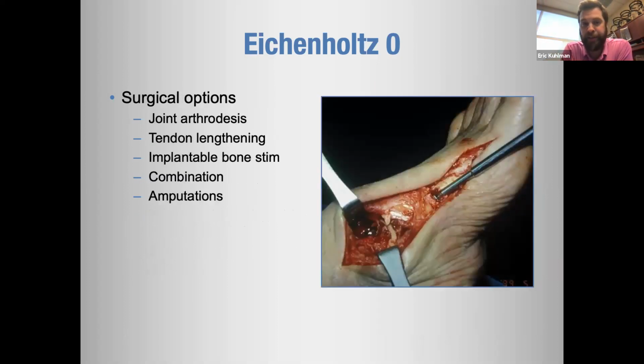Typically, I will not do a lot of surgical procedures on my Eichenholz zeros. On my basic first attempt at the Charcot attack, we cast if we have to. Say on that x-ray that had that split between the Lisfranc joint, if that Lisfranc ligament is hurt in any way, shape, or form, sometimes I'll go in there, repair the Lisfranc, or potentially do a joint arthrodesis in between there. Tendon lengthening is crucial on some of these patients.